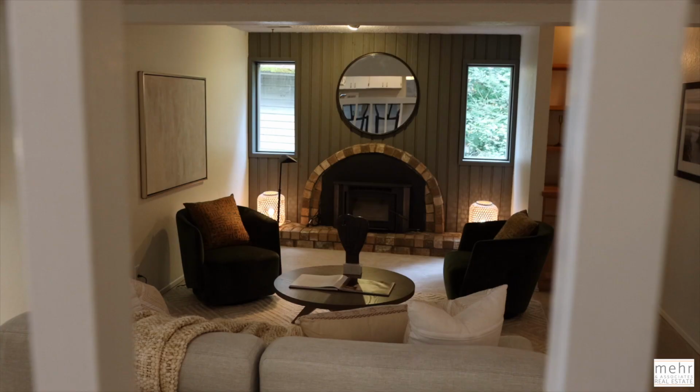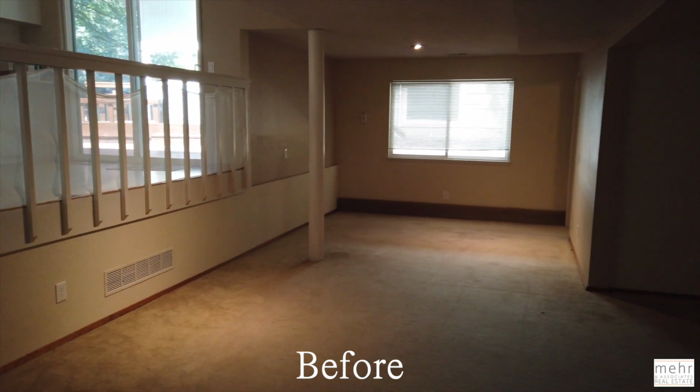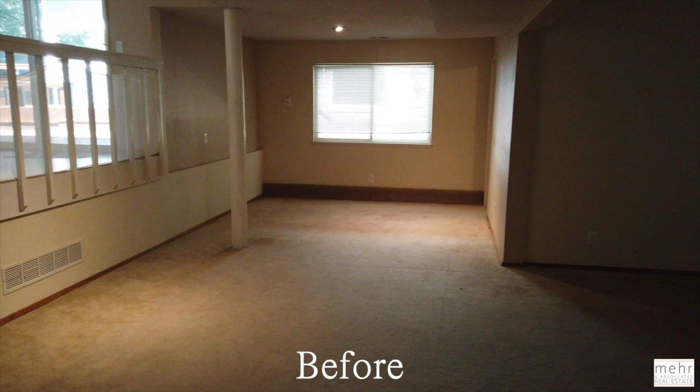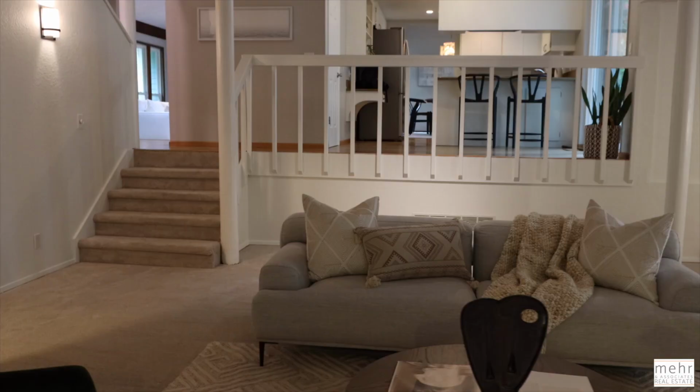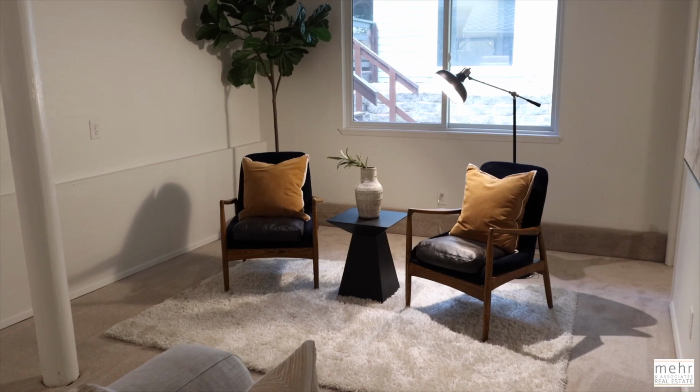I love this house. I think this is my favorite part of the house that we transformed. It was pretty dark and dungeony down here. Up top, we actually did a very, very light gray paint. And then down here, we went with a bright white paint. Anytime you have a dark space, you really want to lighten it up.